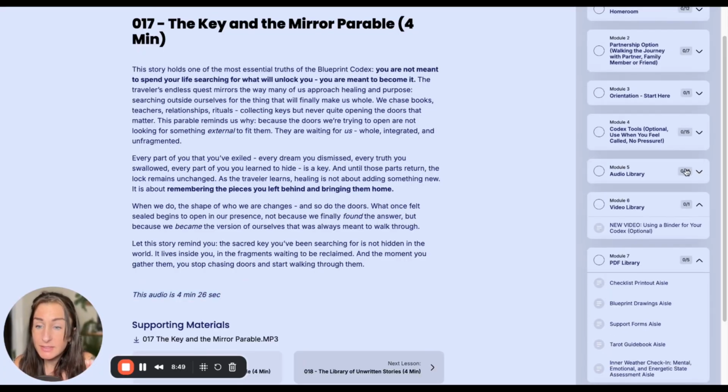Everything is in different spots and in different layers. That's why there's so much here, because I want you to be able to access what you need the moment you need it. And when you step into this labyrinth and everything is available in different sections and different perspectives, you get what you need when you need it.